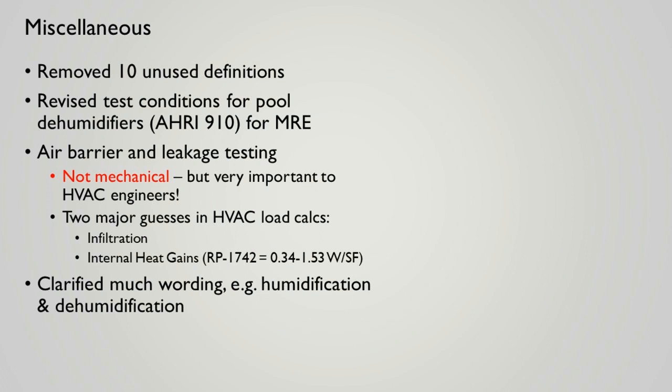Also, a lot of wording was clarified throughout 90.1 2019. I think Format and Compliance did a lot of work on that, and you'll hear about that in a later presentation.